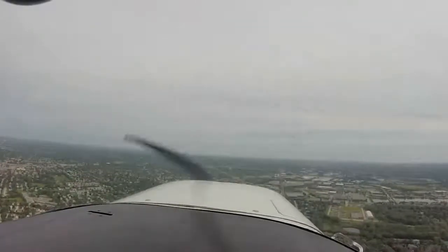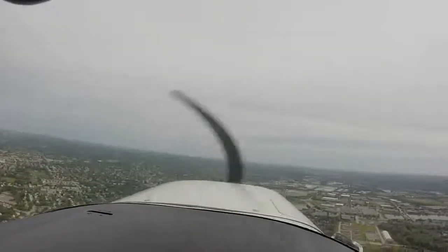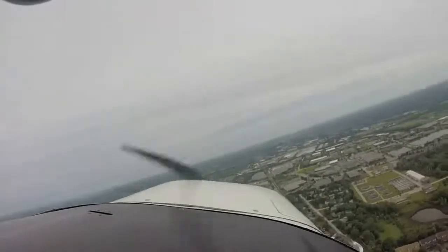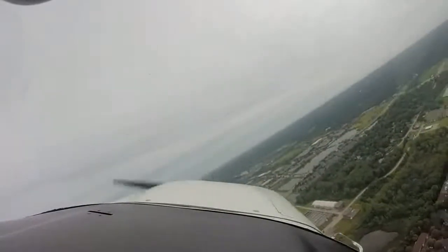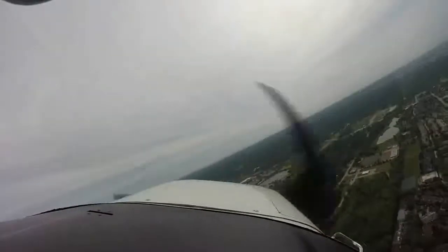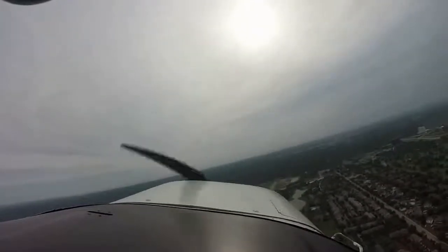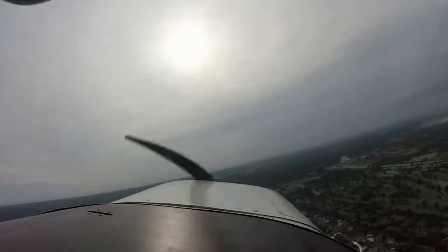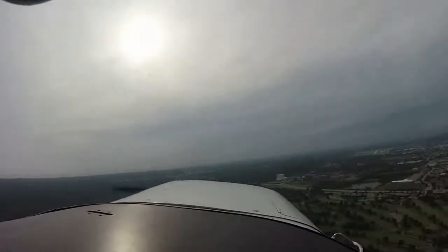Dutch rolls? Yeah, go ahead. 01 Golf, right base. And tell them this is going to be a full stop. The full stop, please. 01 Golf. All right, don't descend yet till we're established on that one red light. And we are early.